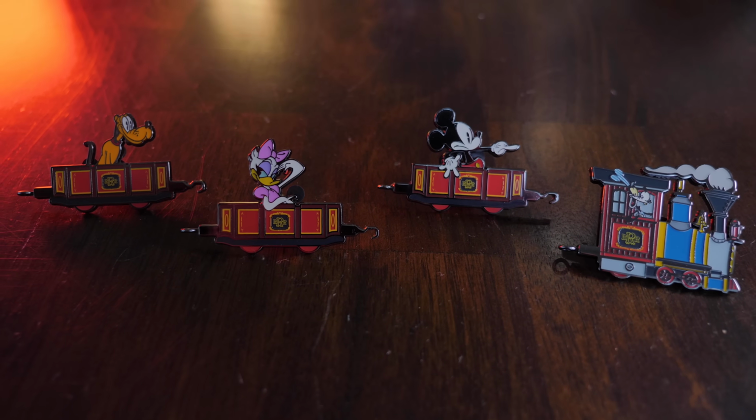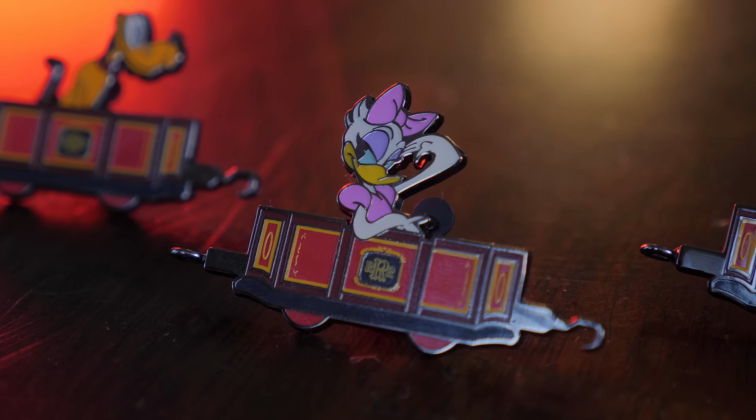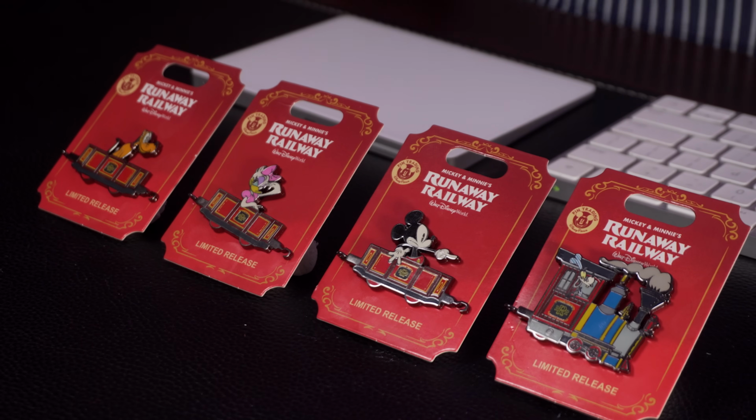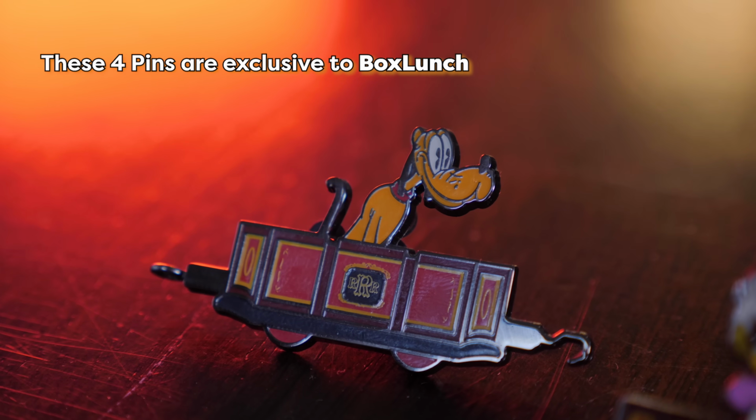Check out these pins. What's really cool is these are official Disney Park pins, all right? They've got the Mickey pin back. They've got that stamped Disney Park Mickey texture on the back. They're official pin trading pins. Even says it on the card. They connect together. It's amazing. They're gorgeous.